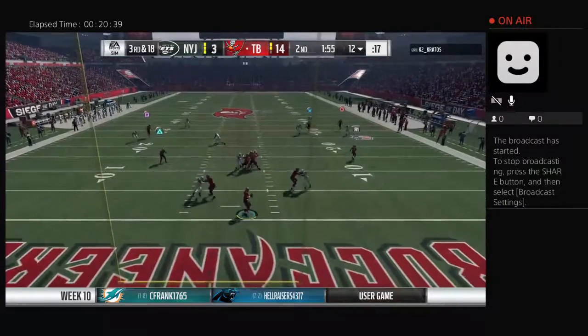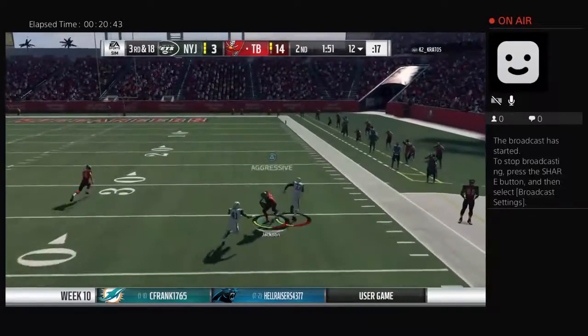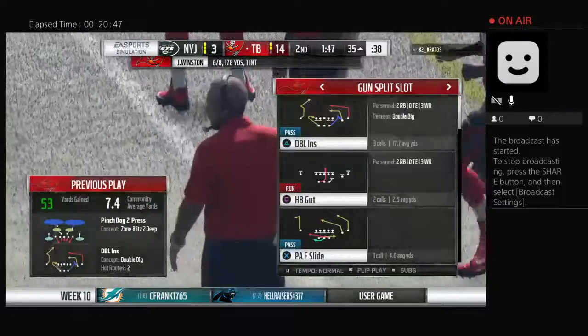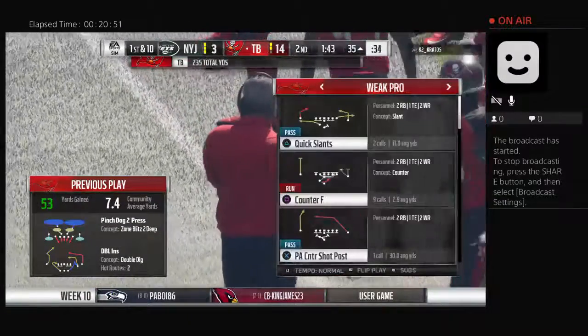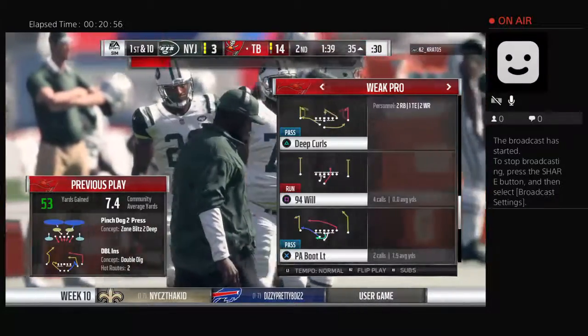Third and long for Winston. He's going to let this go deep for Jackson. He's got a man, complete. And all the way down to the 35. A big play for the Bucs there on third down. 53 yards.